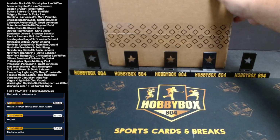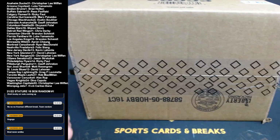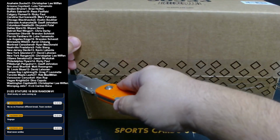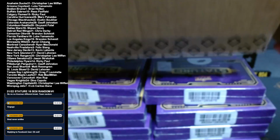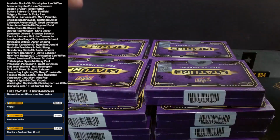This is a 16-box master case number one. Here we go with the case. Case number 39 is the number. One pack per box, 8 cards each. Let's go. Beautiful. Even the boxes have a nice design.